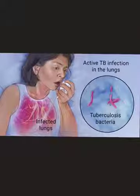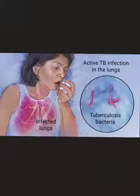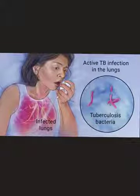What is tuberculosis? Tuberculosis is caused by a bacterium called Mycobacterium tuberculosis. There are 2 different types of tuberculosis, latent or active. People with active tuberculosis don't have an immune system to fight it off, causing symptoms to show.